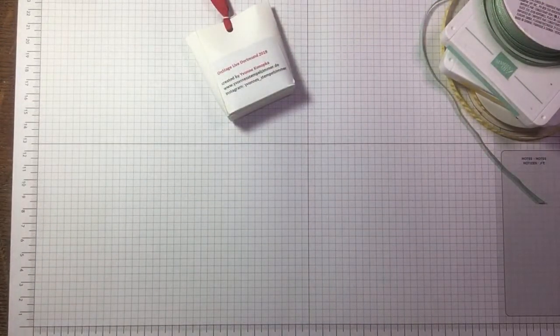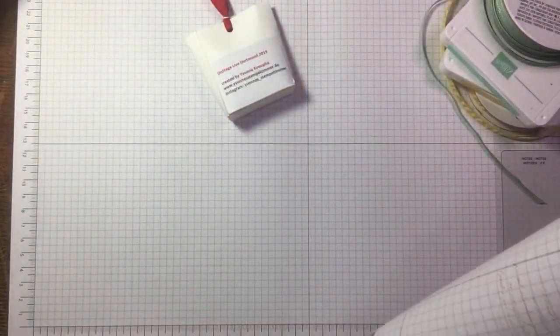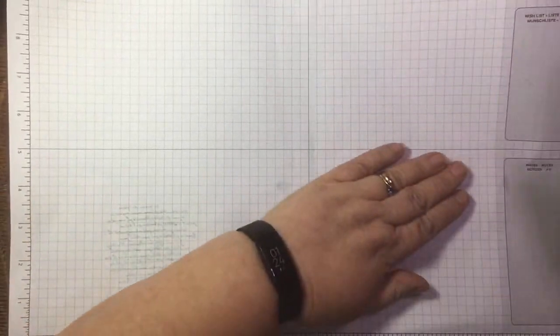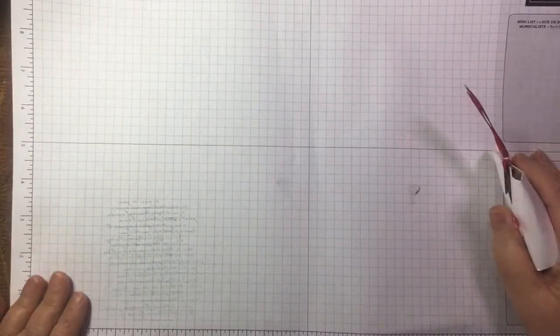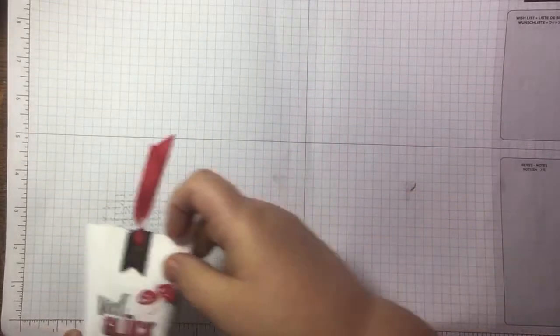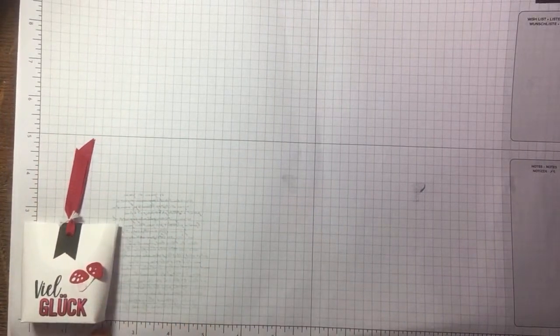What I need is my grid paper. I always use it on the centimetre side, but it is double-sided. It's a fantastic tool that we have in the annual catalogue. I use the grid paper and a pencil to help me work out when I'm making something new. So I had to relook at this and I measured it. I don't know if you can see in the corner here. So it's 2 inches there.